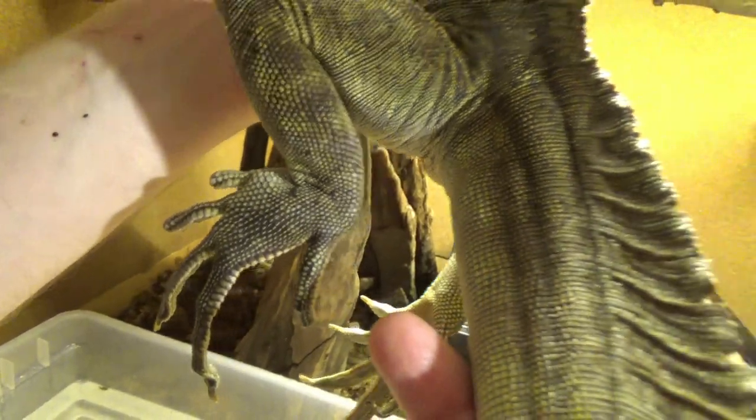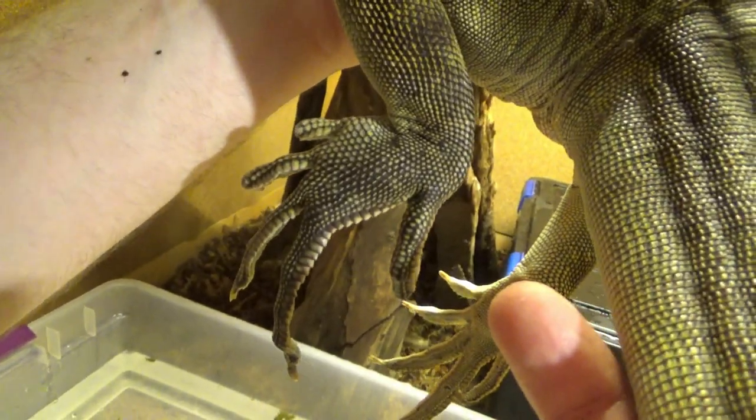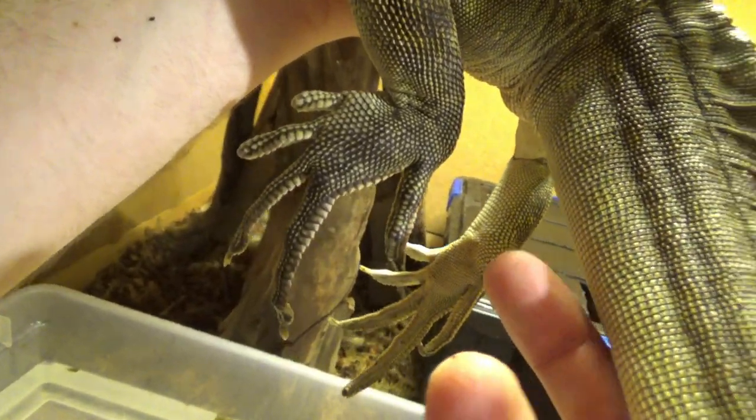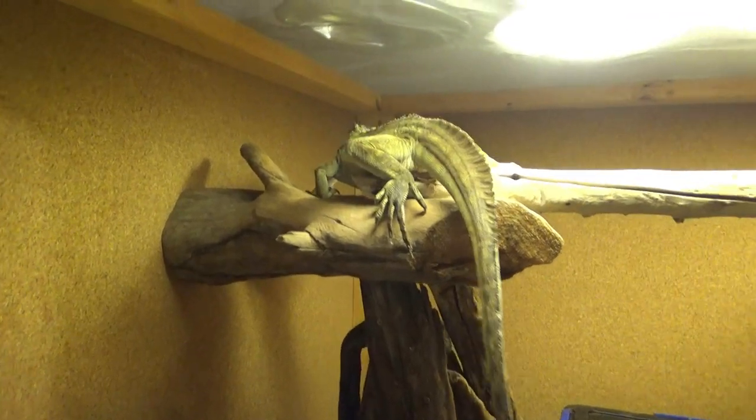Everyone's heard of basilisk lizards being able to do that, but the sailfins also can briefly run on the water. So they'll drop out of a tree, for example, if something's coming at them, and then take off across the water.